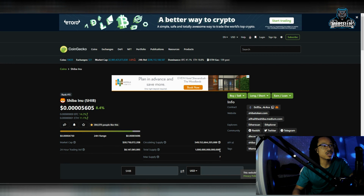So over here you can see the Shiba Inu price, our coins right here, 1 million, 1 billion, 1 trillion, and then our million, billion, trillion, and quadrillion.